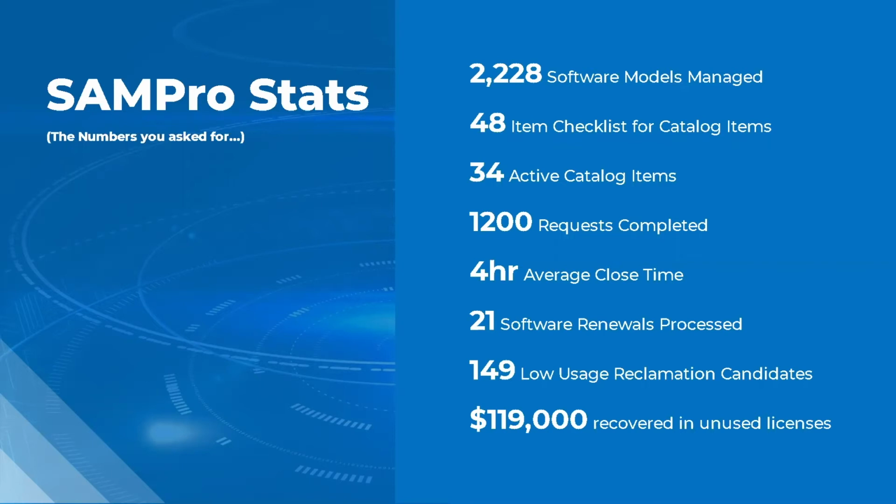So for those of you, again, familiar with the platform, you're aware that the software model is really the heart of software asset management. And using some of the automation within the platform and some manual pieces to manage the software, they were able to create just over 2,000 software models that are managed within their environment. So those could be subscription-based software, engineering-based software, installed software, but over 2,000 models now that they're able to manage with software asset management. Using those models, they then move into that catalog request where they can have people come in and request the titles that they're looking for.